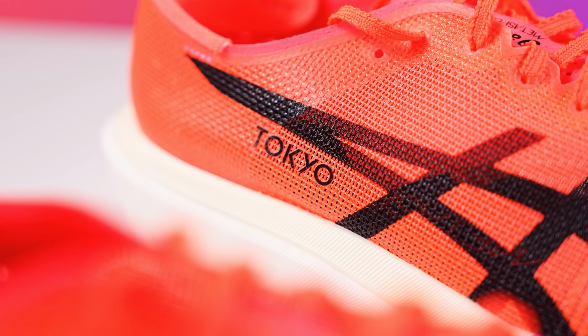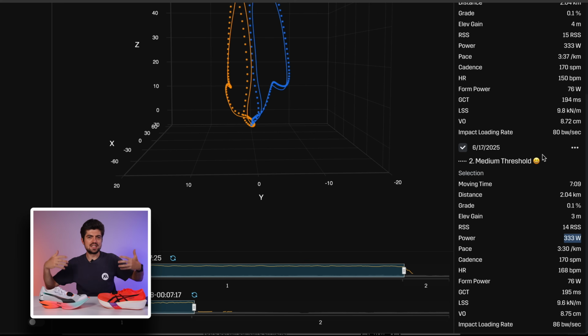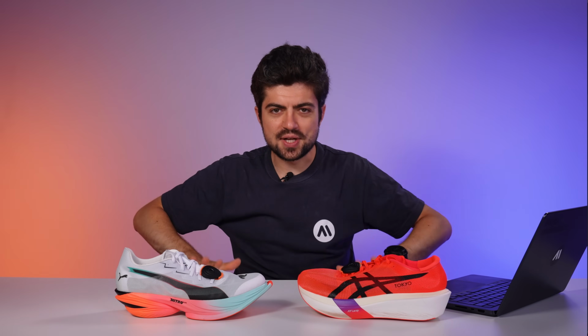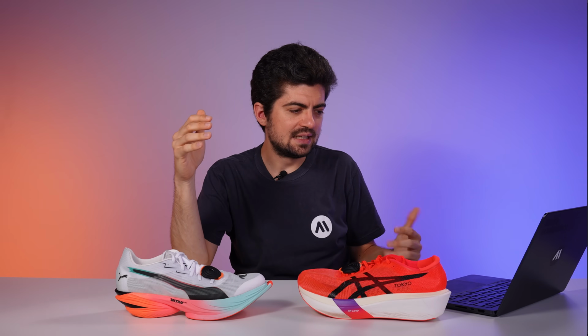It means that the ASICS technically will allow you to have a bit more of that energy that you are storing when being on the ground and going through your stance, through your gait cycle. It will kind of help you release it a bit better. And that's again in theory.